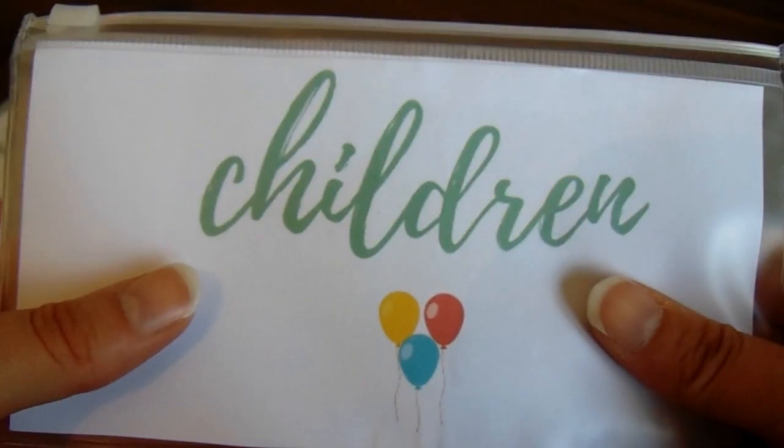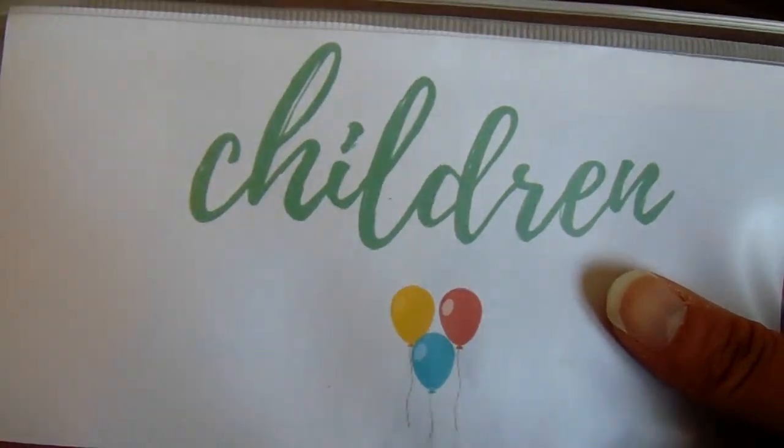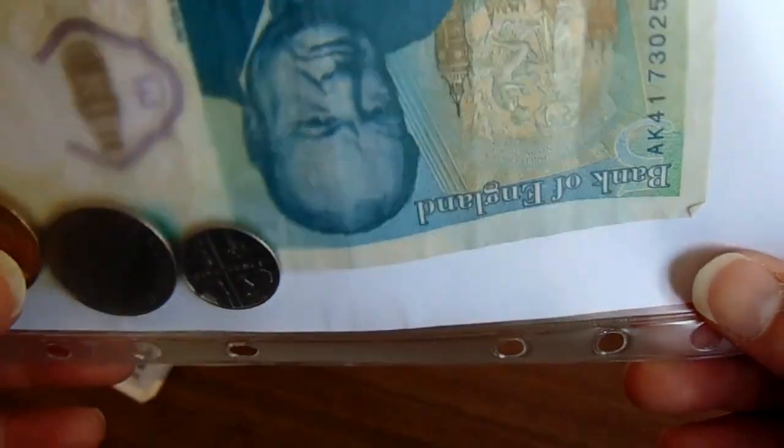And then children, it's £100 a month for children normally. And normally we don't go over that. August was a different story. There's a bit left in here, what's that? So there's £6 and 15 pence left.